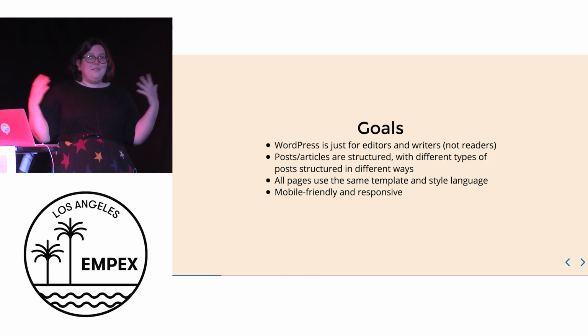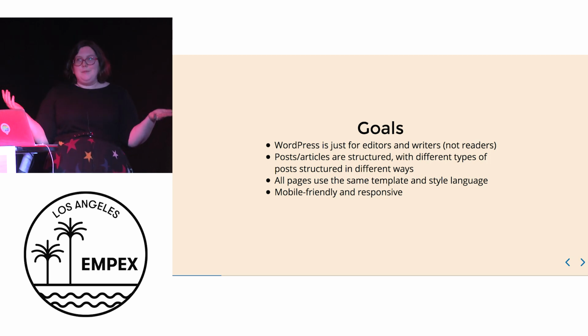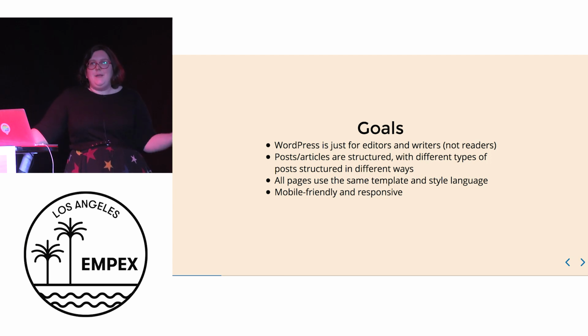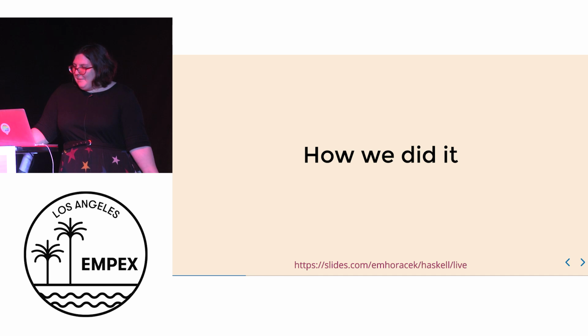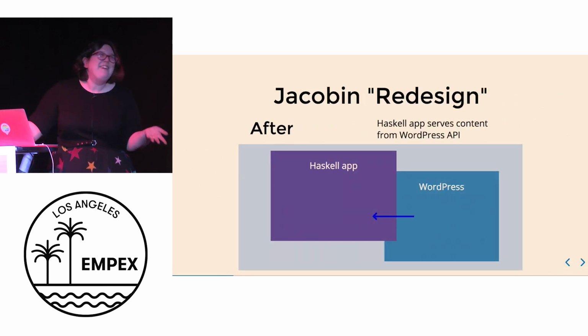He wanted all the pages on the site, which he was the one writing all these templates, to be using the same templating language instead of him having to switch between PHP, Pug, and Haskell, which he liked a lot better, actually. And all of this was in the service of making the site more mobile-friendly and responsive. Iframes are not great for that. So this was what we wanted to have. We wanted all the users to go to the Haskell app, and the Haskell app is just drawing content from WordPress. And we did that. I put redesign in scare quotes because, as you can imagine, that's basically a complete re-architecture of how this works.